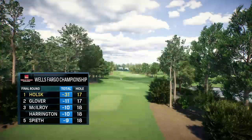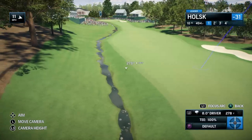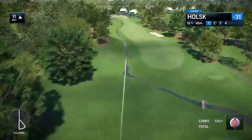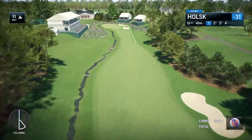Here we are, the 18th hole at Quail Hollow. Simply put, Frank, a player needs to hit maybe his best tee shot of the day. I would agree with you, Rich. If you were to measure this hole from trees on the left to trees on the right, it's actually a really wide fairway or expansive land.